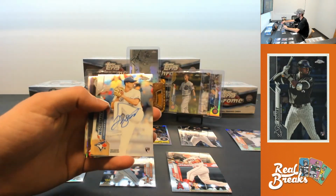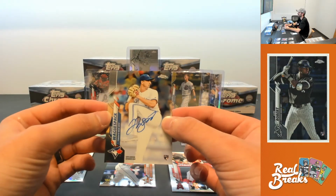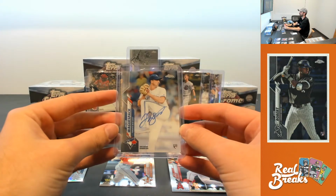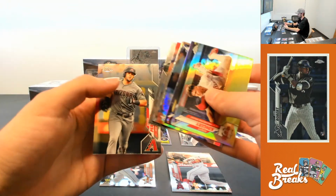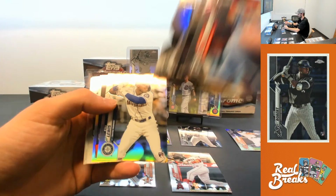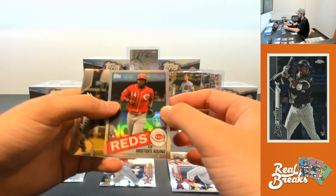Nico Bates for the Cubs. And I'm trying to remember. Somebody told me how to pronounce his name that actually knows him. I think it's Weguspek. Jacob Weguspek. Base auto going to the Blue Jays and Adam Blevins. All right, last little stack here. Kyle Lewis refractor, another nice one for the Mariners. Aquino 85. Let's leave that.